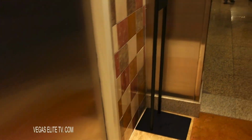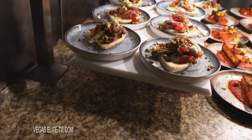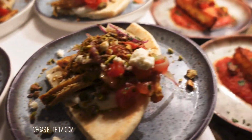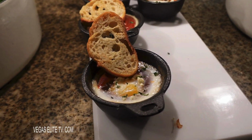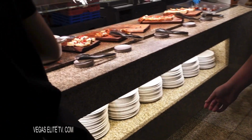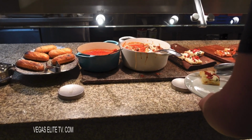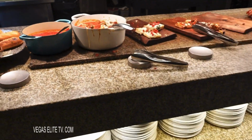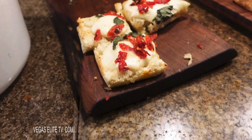So now we're going to the Italian section, and they have a really good section of Italian food, Mediterranean food. Their Mediterranean food is delicious, hands down. So you got your Greek salad right there. And actually, last time we came here, I tried the grandma's meatballs, and that's a staple at the Bac Canal Buffet. And grandma's meatballs is actually pretty good. But to be honest with you, when I go for Italian food, I want to go to an actual Italian restaurant.